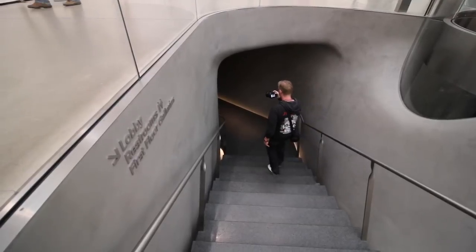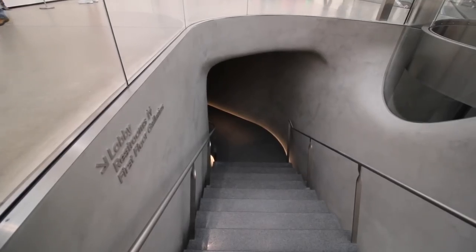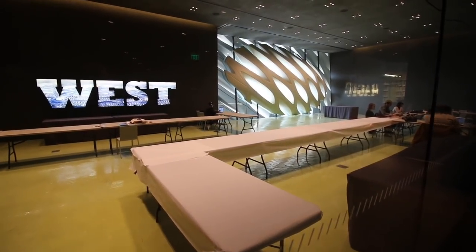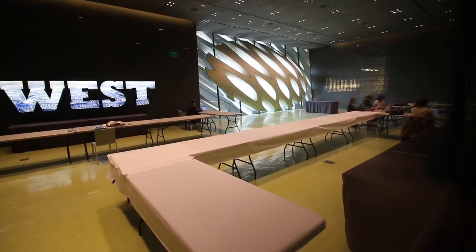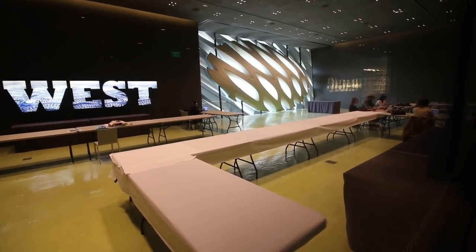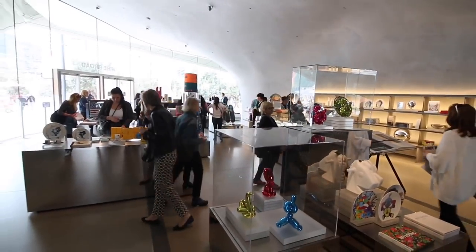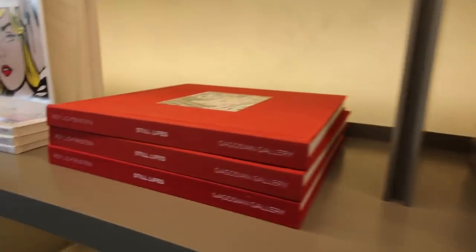Heading back down into yet another cave. He's disappeared into the cave. This level is home to the administration offices. They use this facility for a number of different things. If you look through the window, you can see the wall leading to the outside, that very interesting structure of the building. Back down to level one again. And of course, there is a gift shop where you can purchase books of all the different artists featured inside.